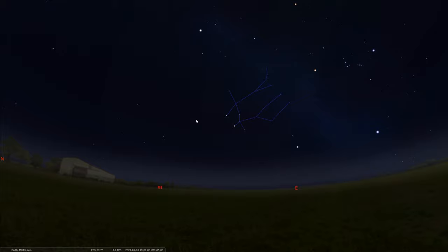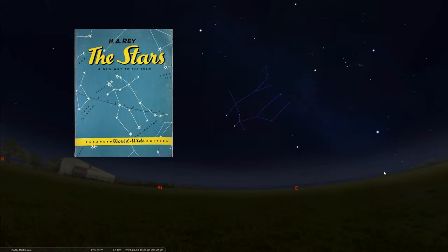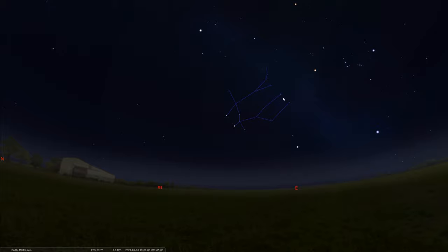This is kind of a newer idea. This version of the constellation comes from a famous author known as H.A. Rey. You probably know him from the Curious George books, but he also wrote a very popular stargazing book called simply The Stars. In it, he made popular this version of the constellation, which makes way more sense than the older version, which was basically just a weird rectangular shape. This really almost humanized the stars and made it look more like figures in the sky, which makes way more sense. To bring this to life, we can turn on the artwork for Gemini.